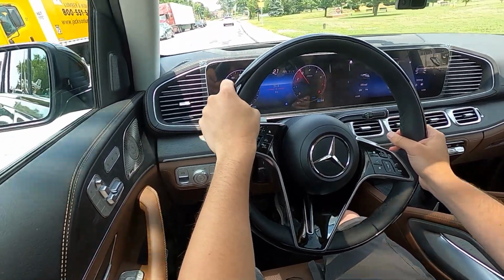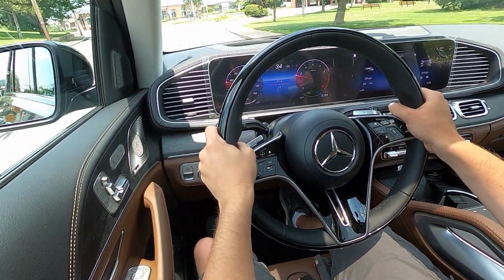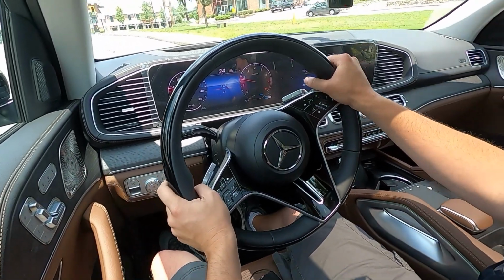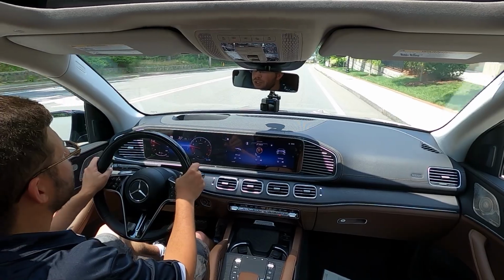Then, of course, you do have the second generation Mercedes-Benz user experience for your digital gauge cluster and infotainment system, which is a bit easier to use. Also, if you're somebody who maybe doesn't like the new infotainment system in the GLC, you still have the trackpad here on the GLE, so I think it's very user friendly for sure.